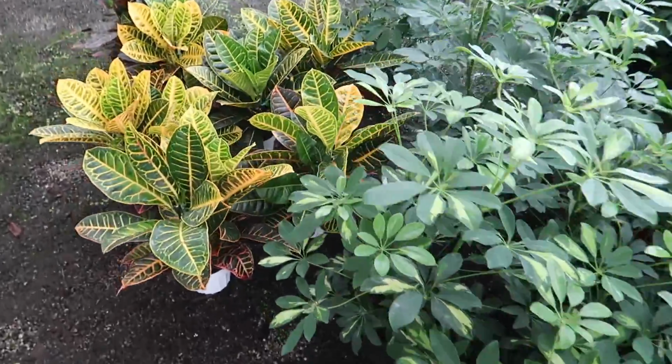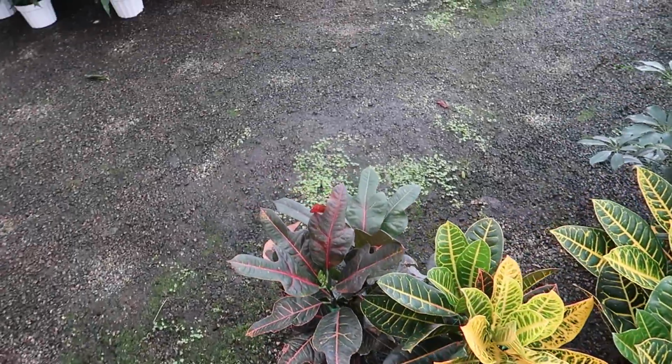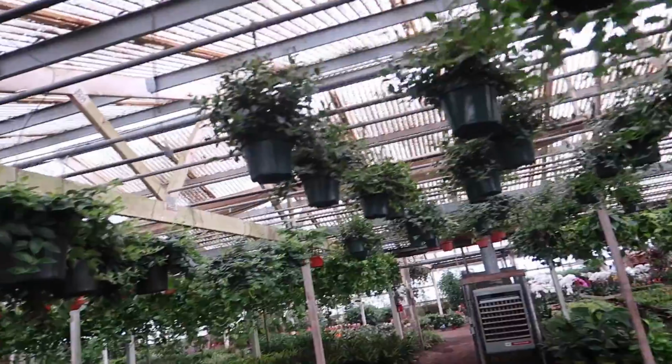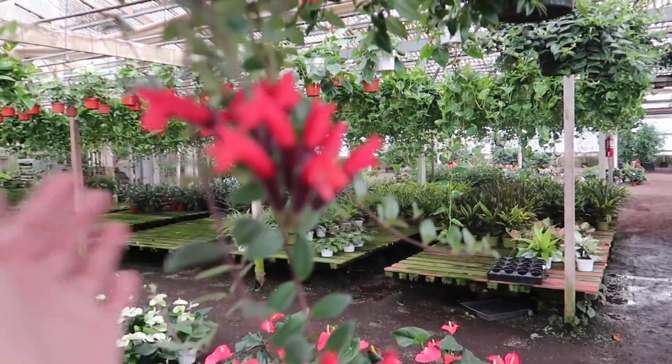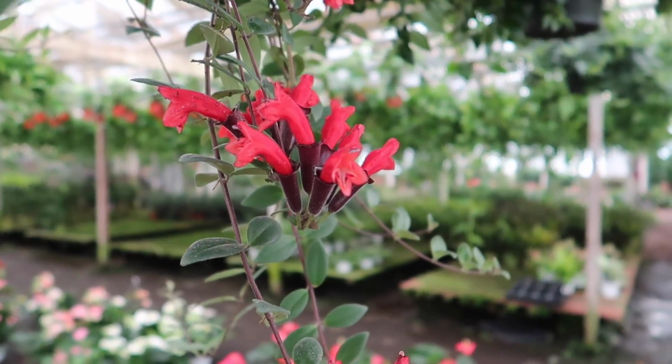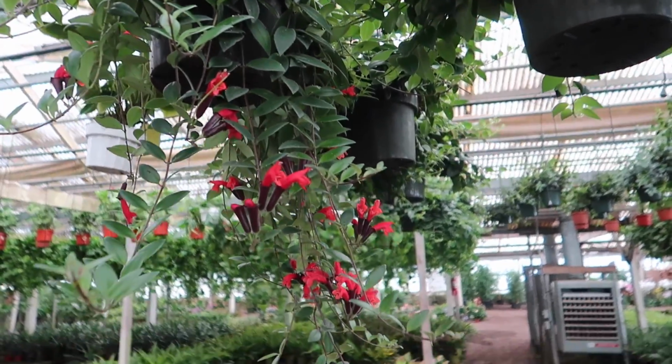Look at these crotons. These are so colorful and big. Wow. Look, this lipstick plant is blooming. This is why it's called a lipstick plant. Look at those little tubes of lipstick. This is so pretty. Wow.